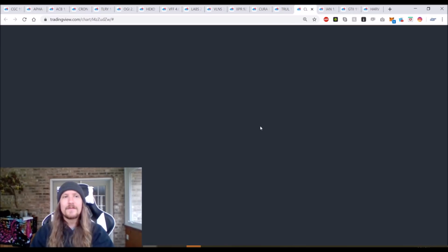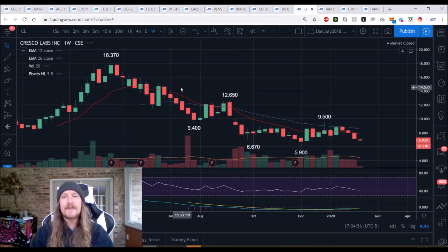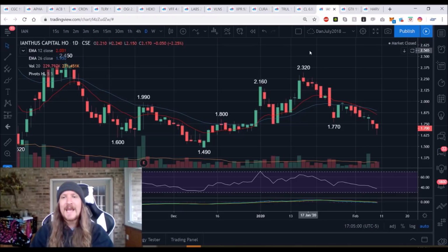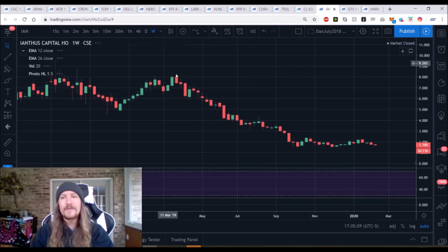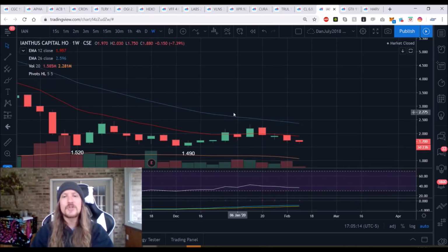CL, bears in complete control, dropping to lower lows. Only support level we have is 590, the low. IAN, one by one, taking out short-term supports. All we have is 163 and then 149. Giving back this move, we never changed the weekly trend convincingly. We had a setup for a potential inverse head and shoulders. No sign of that right shoulder forming at this point.